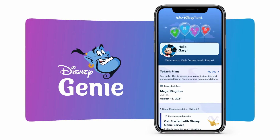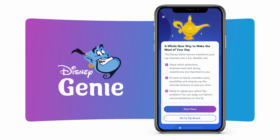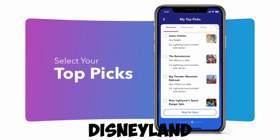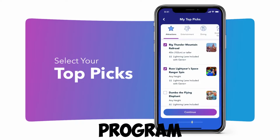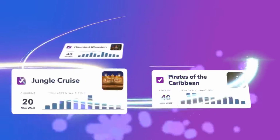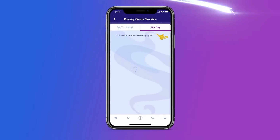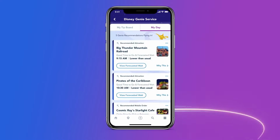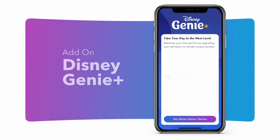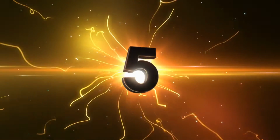Many theme parks provide cut-the-line or virtual queuing services to assist you in spending less time waiting in line. Genie Plus is Disneyland's own virtual queuing program. It's $20 per day and allows you to get quicker access to the most popular rides. I recommend downloading the Disney app ahead of time before you get to the parks so that you can take advantage of Genie Plus.